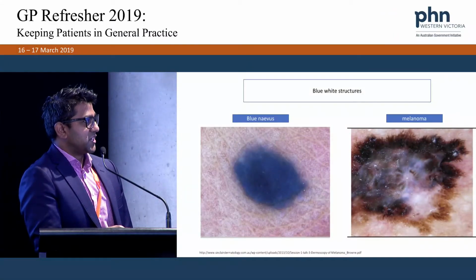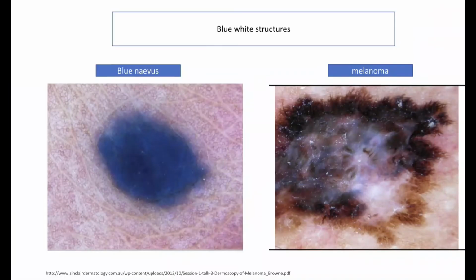Now, blue-white structures, this one's the benign lesion, so blue nevus, the steel blue the whole way through. But then when we look at the melanoma, you can see that it's got this white, blue-white veil. This is all evidence of regression as well.